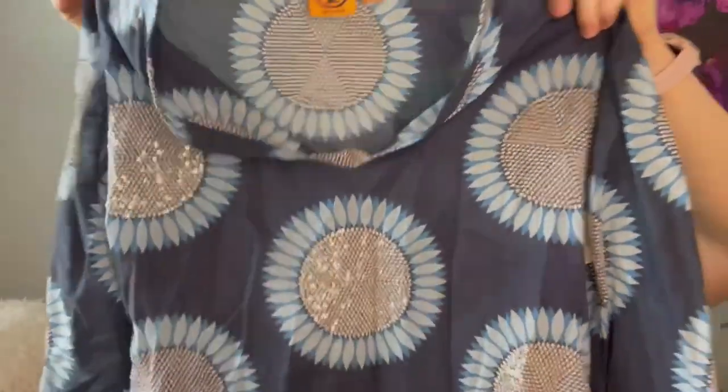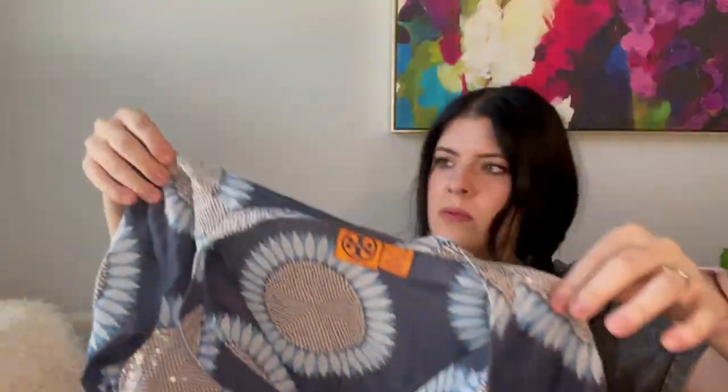Here is that other Indian dress, kind of a gray color. And almost last, an older Tory Burch tag, kind of this sunflower pullover with sequin shoulders. These are the last pieces.